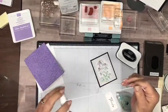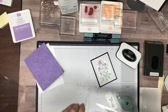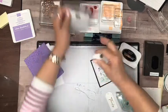So I'm going to take a piece of this, and I could just tie a bow just with that.